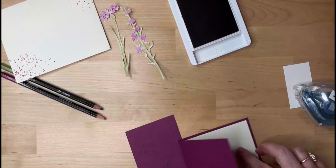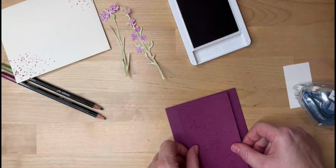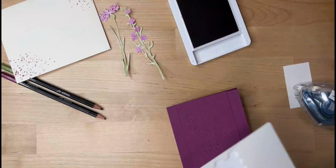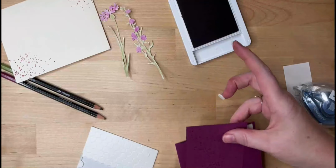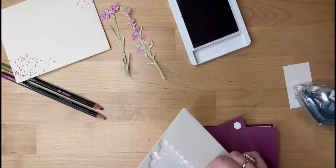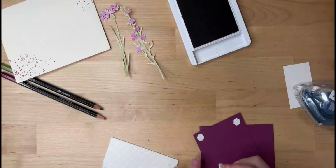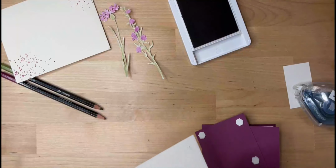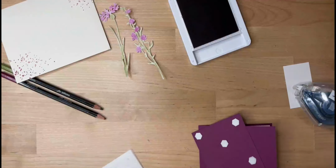Done with that. Now this piece is going to be popped up on dimensionals on the front of the card. So let's get those out. I need a bunch. Got to make sure I support all my pieces. All right, that looks good.